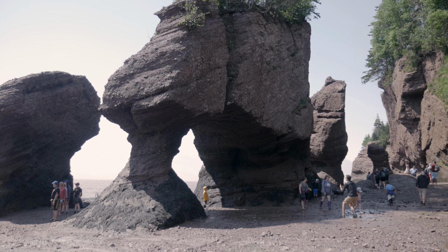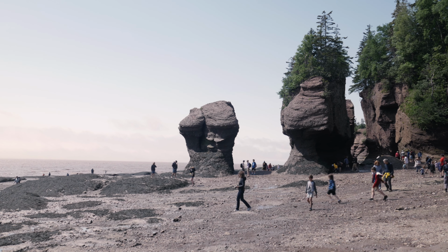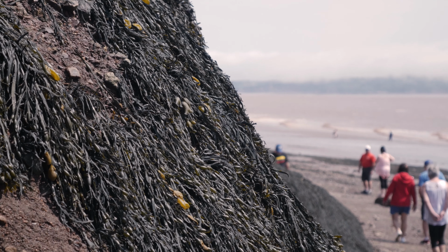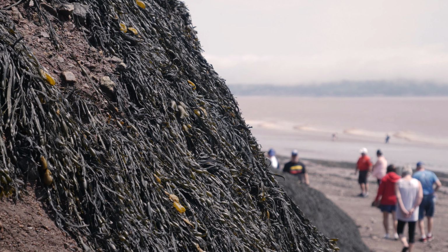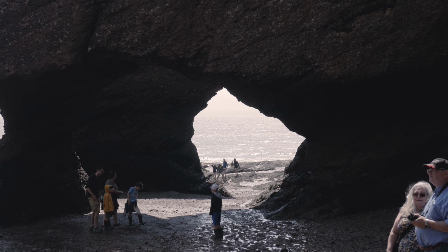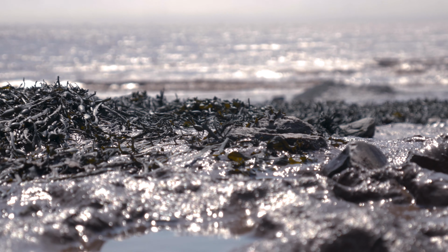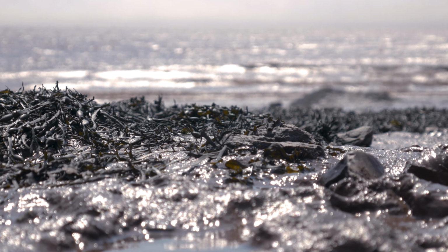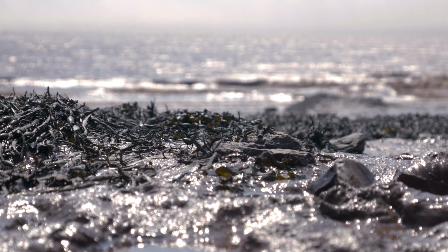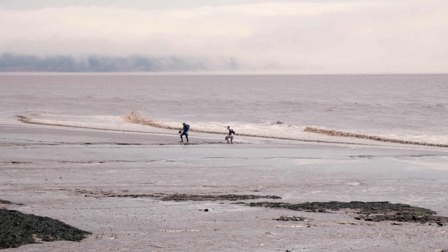When the tides are low, you can walk the full 2 kilometers along the beach, checking out some of the unique geology and ecology found on the beaches. And just as a tip, remember not to wear your best shoes, as the water is brown for a reason. The beaches can be muddy, and when the mud gets covered all over your shoes, it's hard to get off.